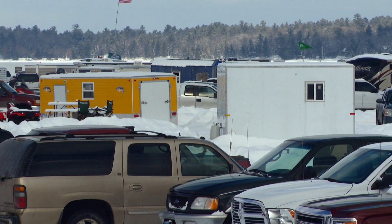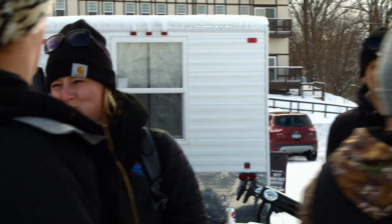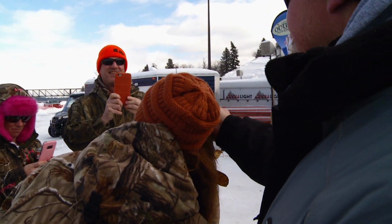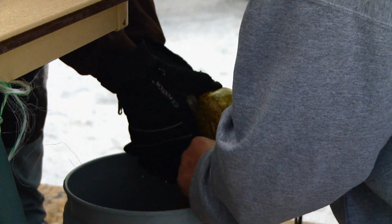Now hold on here, Pout Scouts. This festival isn't really about fishing. Get it? For example, there's eelpout smooching. And we actually have people that will pay to kiss a fish for charities. And there's plenty of, well, eelpout atmosphere. And they see who's the biggest.